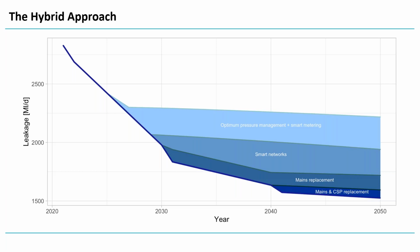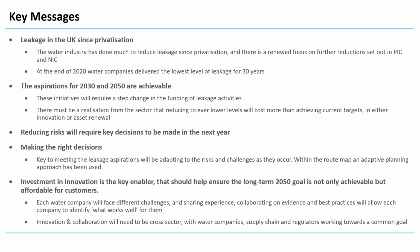And I think final slide for me, there we go. So some key messages there, okay? Leakage since privatization, there's been a lot of work that's been going on, and we're now at the lowest level for 30 years. Okay, aspirations for 2030 and 2050 are achievable, but it's going to require a step change in funding. Okay, reducing risk will require key decisions to be made in the next year.